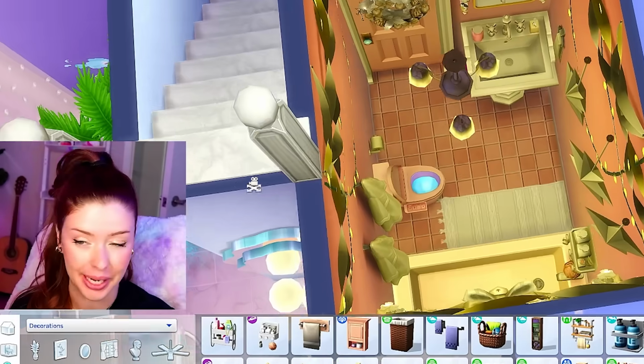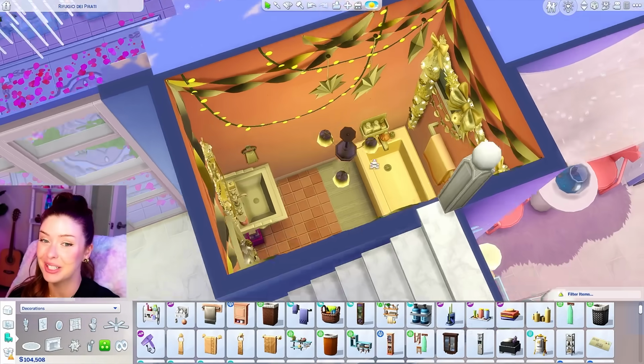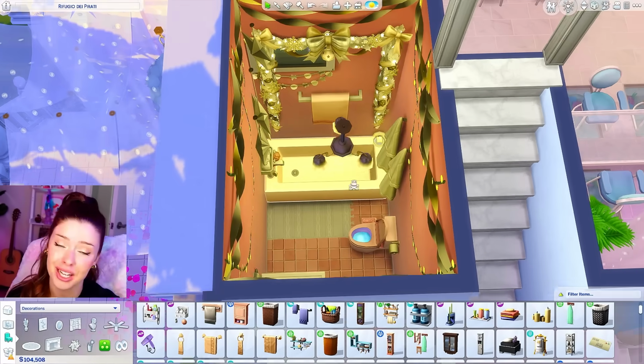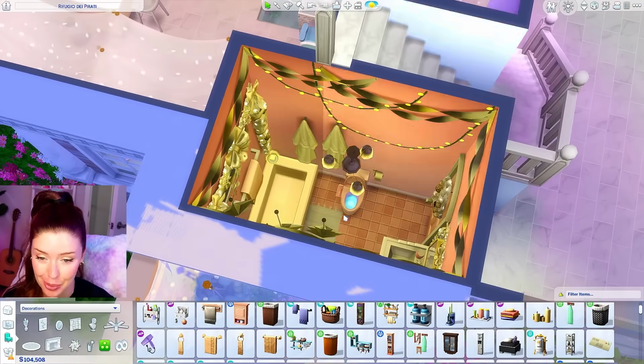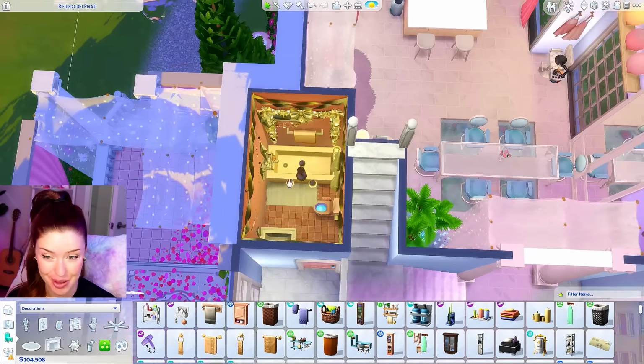Like, it's just a pink Christmassy bathroom, but I actually kind of like it. There's a lot happening in here, but I think the decorations are unique. I've definitely never decorated a bathroom like this before. So here we go. I like all the lights in here too. I added some fairy lights from base game. She's cute, and you know what? We made the best of it. Okay, let's move on from this weird bathroom.